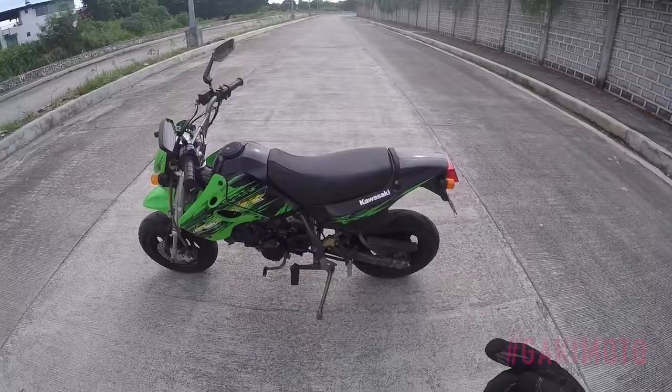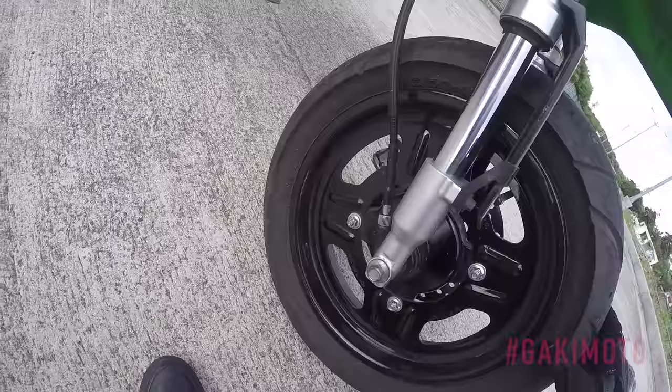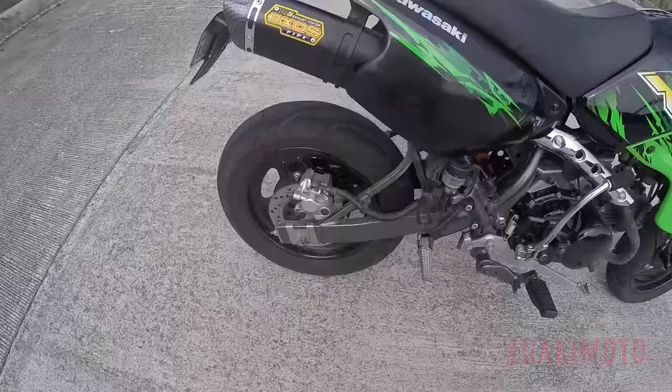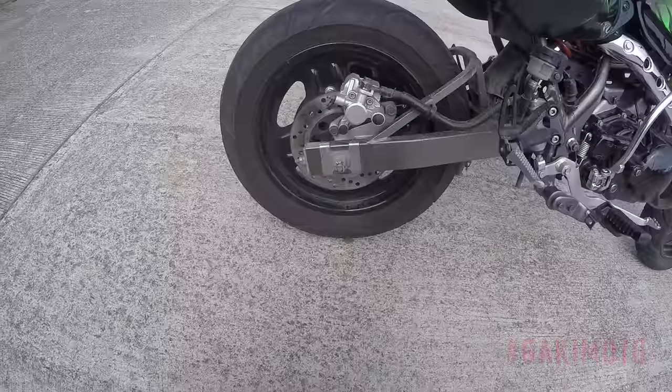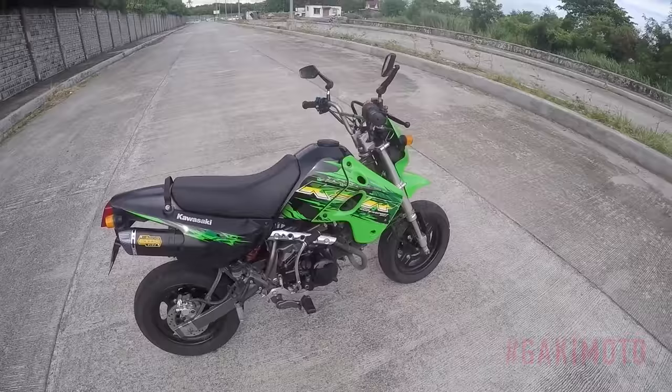And of course, I've changed tires already because I've worn them out pretty much. So I put these Delhi tires over here, 120. There you can see what it is. Indonesian made tires in the rear and in the front. The stock tires are 100 millimeter tires. Changed oil, of course. You have to change your oil. The usual maintenance. And I have changed the exhaust.